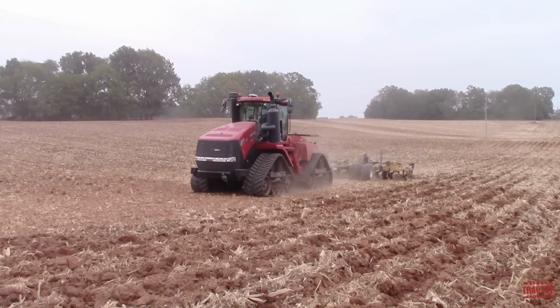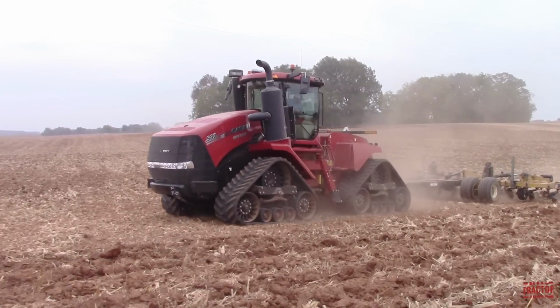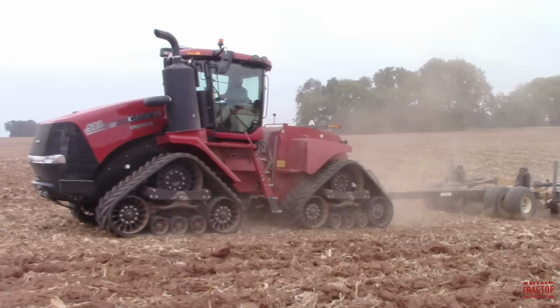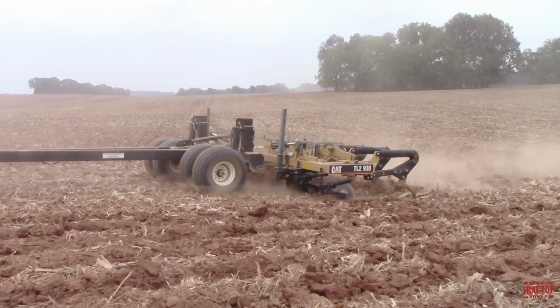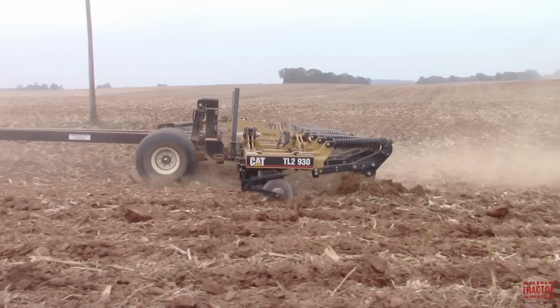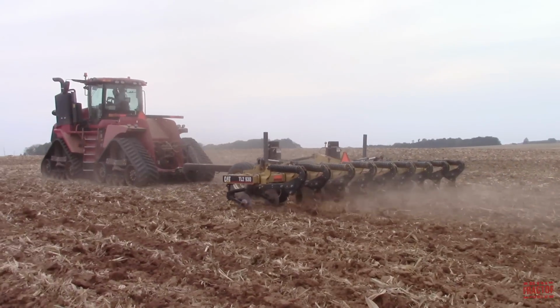The quad track weighs in at 48,710 pounds when it rolls off the assembly line in Fargo, North Dakota, and can be field weighted up to 64,000 pounds. An AFS Connect 580 quad track for model year 2023, according to CaseIH.com, has a list price of $872,477.